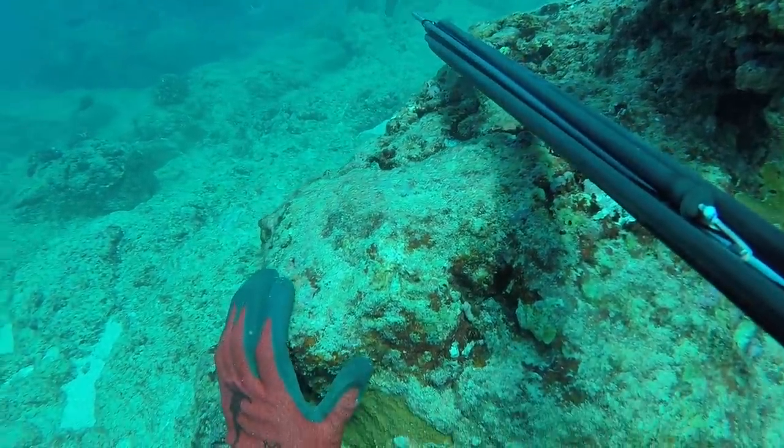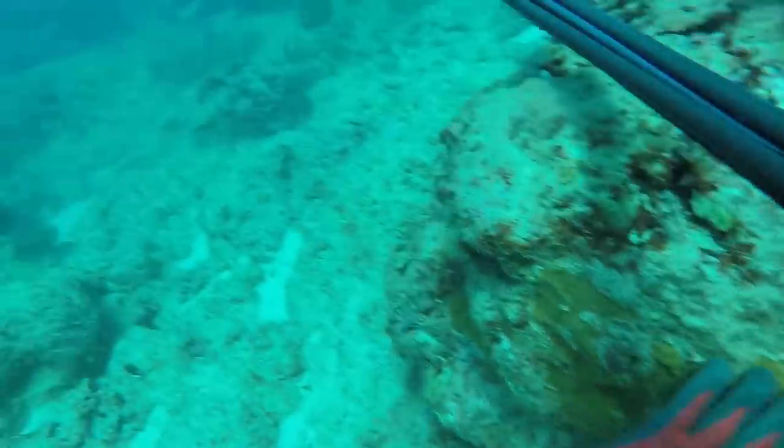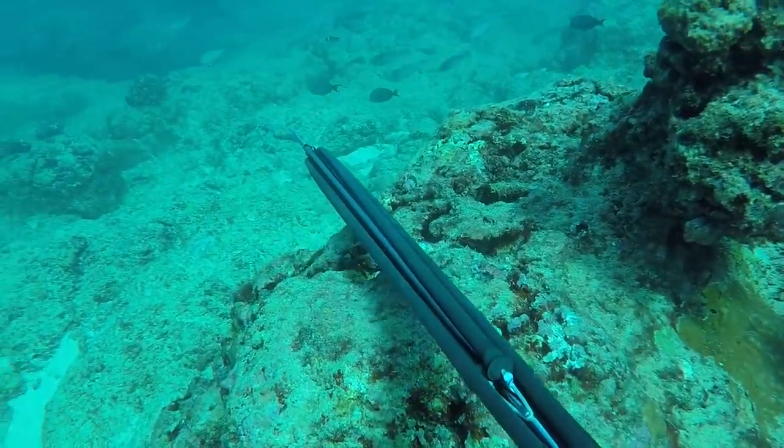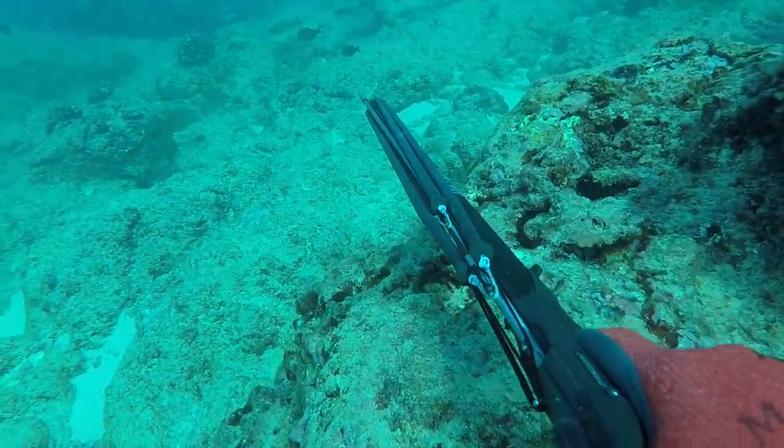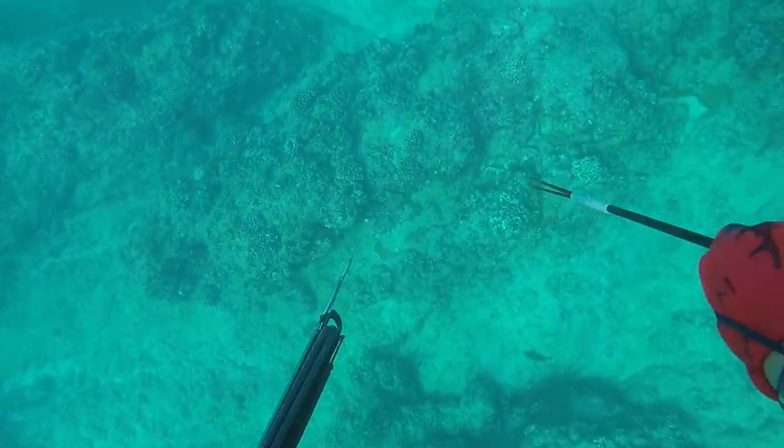I know it's not that deep, but it's deep for this spot. And you can see that big school of fish on the outside, and you actually can see some moo as well. So I noticed on this grounds, the further out you swim, the more moo you'll run into. And I actually shot a moo over here. If you haven't seen that video, just click that little link above.